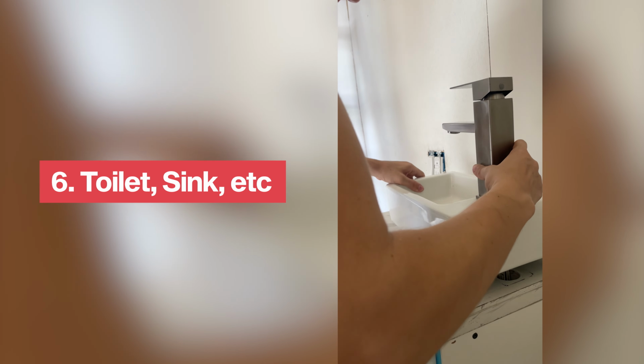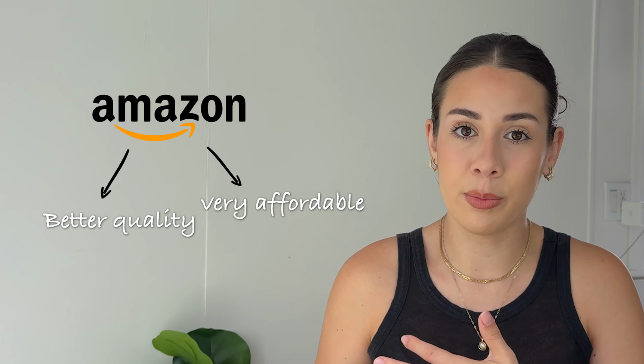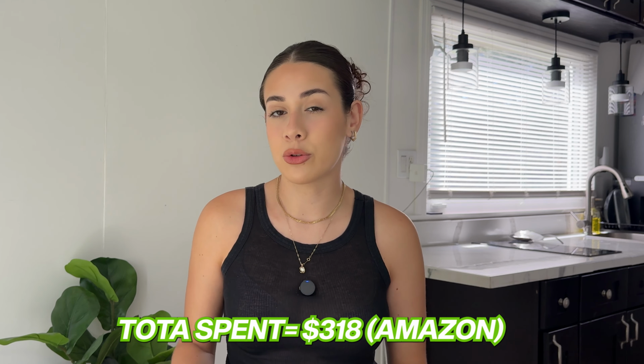Next up are the toilets, the sinks, and all of these other things that go with the plumbing. We bought these separately, most of them from Amazon, because they were either A, better quality, and B, very affordable. And also they had a lot of custom sizing that you couldn't find at Lowe's or Home Depot, like our toilet, which has a smaller bowl than normal just to make it fit a little better in the space and also not be so tight in there. For most of those items, we ended up spending a total of about $320.